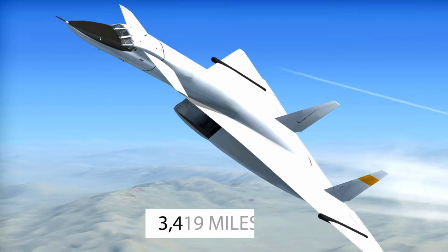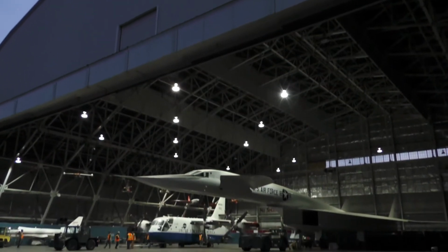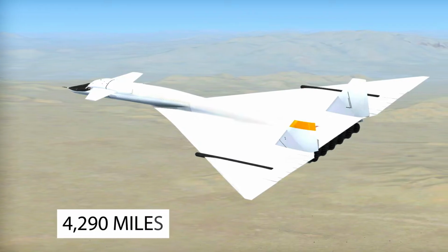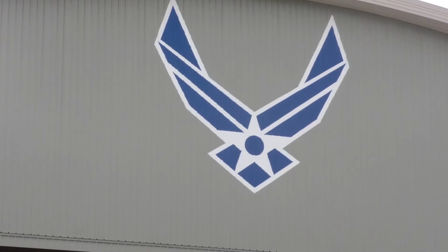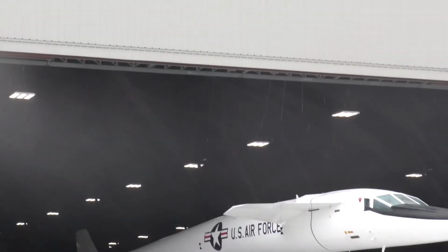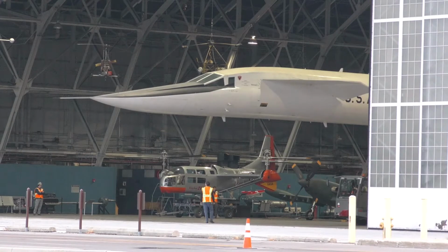The planned combat range of the B-70 was to be 3,419 miles, 5,502 kilometers, with a maximum range of 4,290 miles, 6,904 kilometers. The belief among military planners was that the bomber could simply fly so high and fast that any enemy, notably the Soviet Union, couldn't have easily defended against it.